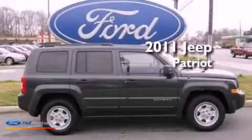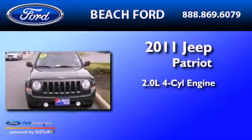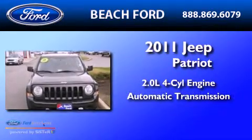This is a 2011 Jeep Patriot. It has a 2.0-liter four-cylinder engine and an automatic transmission.